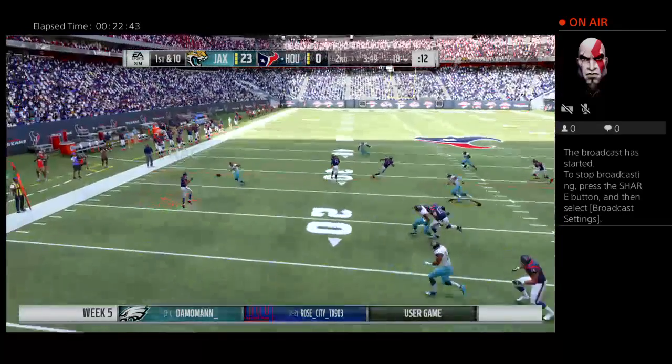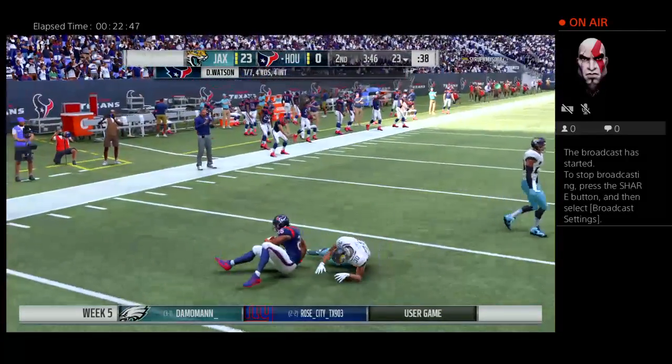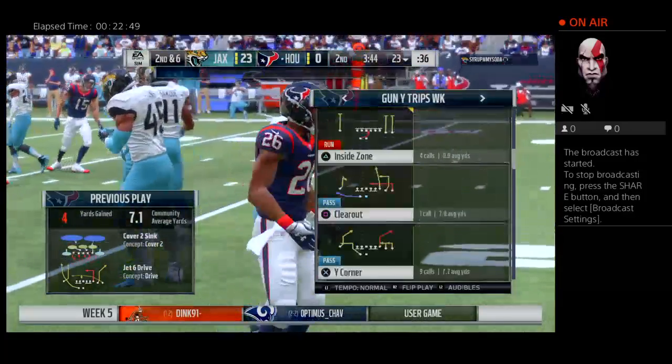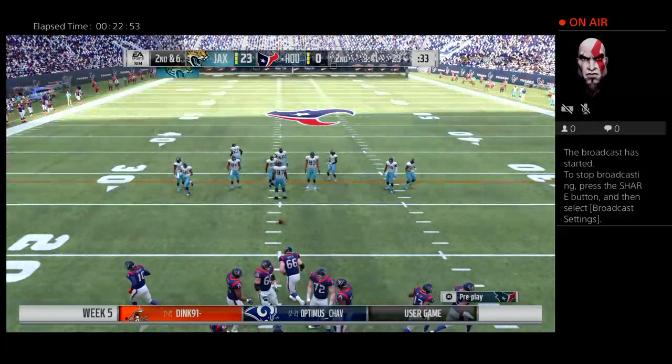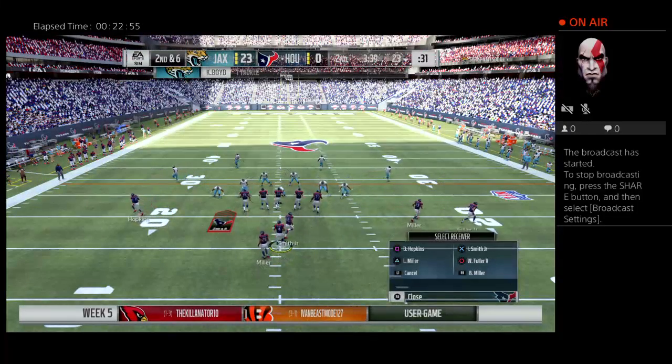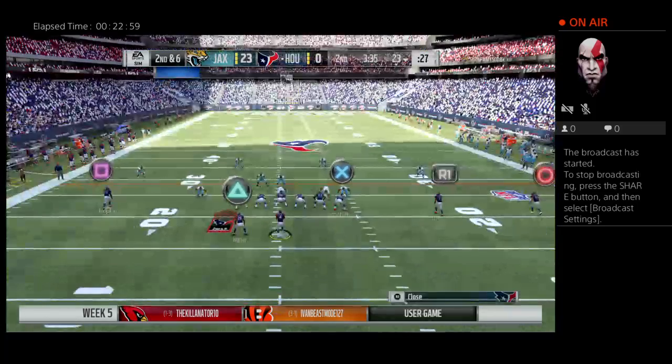After the interception, here's Watson. Dumps it complete to Miller. And they'll get him down here at the 23. 4 yards on the pickup, and it'll be a 2nd down. Everyone's got to be able to catch the football. Doesn't matter what position you play, but if you're on offense, be aware a ball may come your way.